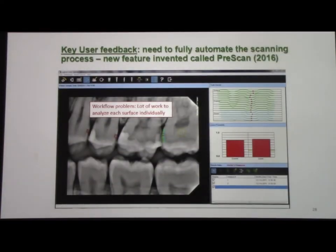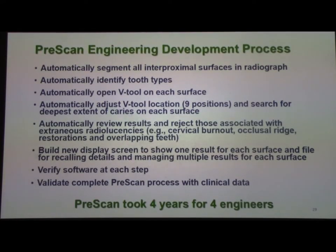Anyway, the feedback was it's still a workflow problem. It's too slow, and we need to fully automate the scanning process. So I invented a feature called Pre-Scan, and it was released in 2016. This is the engineering development process for that, and you see the word automatic on almost everything. First, we had to segment all the interproximal surfaces automatically. See, in the original product, the dentist designated where that surface is. And I had to identify the tooth types. The dentist was selecting the tooth type, but my algorithms are tooth type dependent.